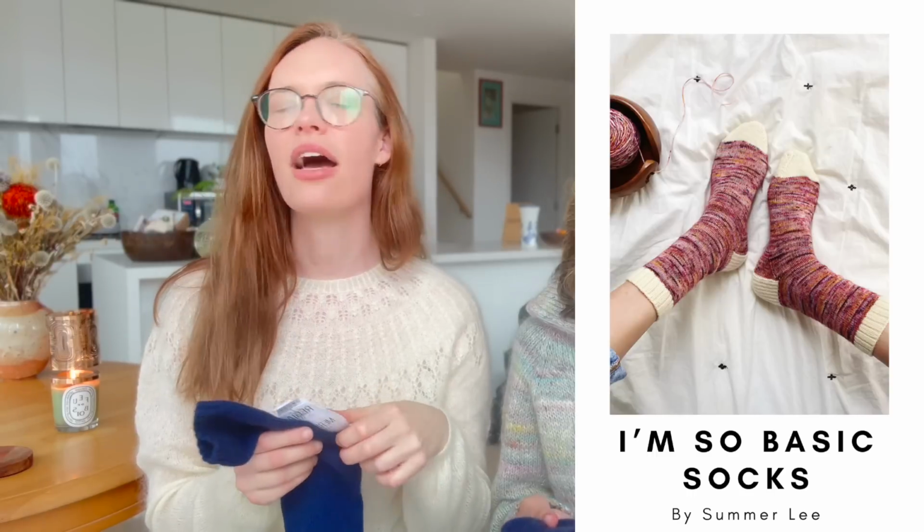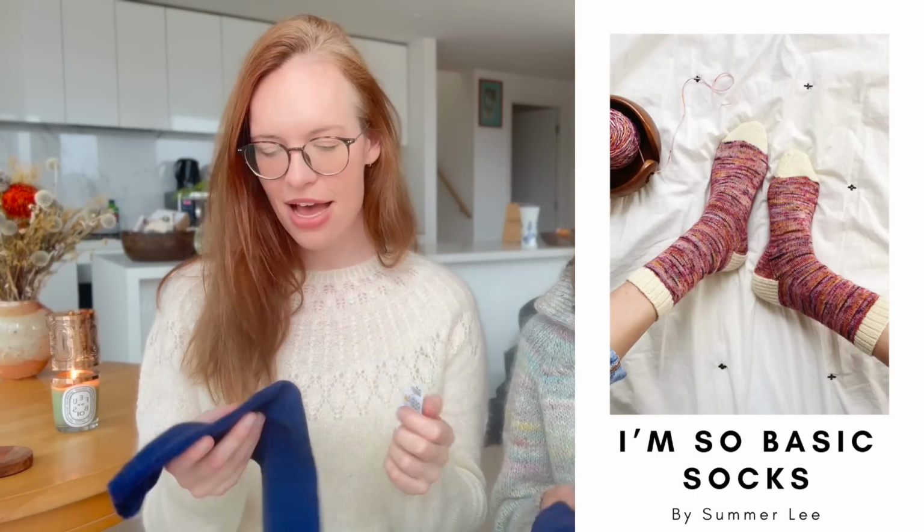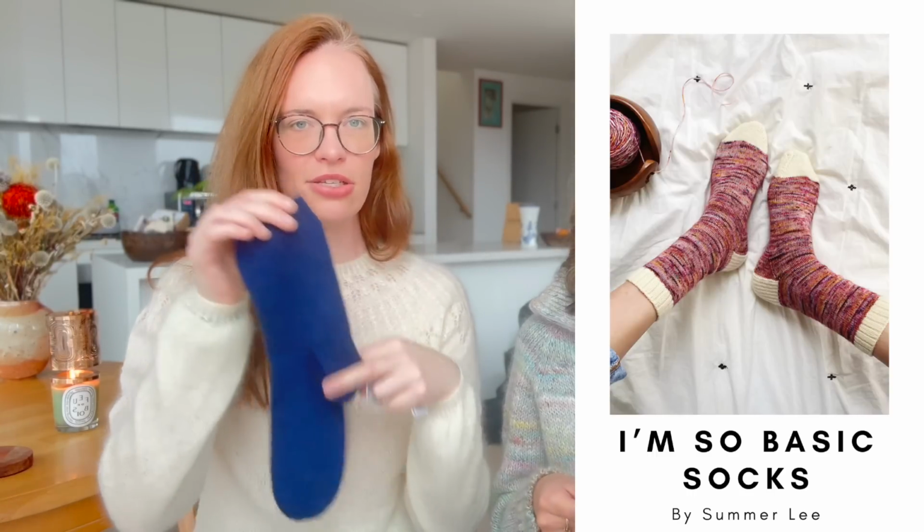Do you have more finished objects to chat about? Just one. I just made a pair of socks for my boss for his birthday. Cute. Can I pick one up and look at it while we chat? This is my go-to basic sock pattern, the I'm So Basic Socks by Summer Lee. It's got a slip stitch heel and it's top down.